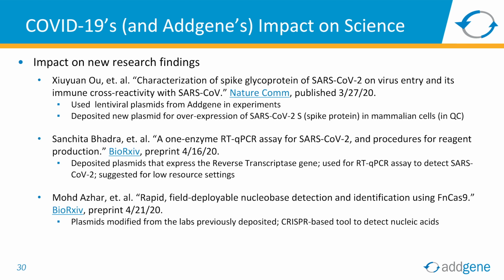The second article listed here is a preprint out of bioRxiv. So again, this is newer and hasn't gone through peer review yet, but it has some interesting information in it. So scientists describe in it using RT-qPCR to assay to detect SARS-CoV-2, and they describe procedures for reagent production. The authors have deposited the plasmids from this paper, and this work is really neat because it suggested to use this as a detection system for labs that may be in low resource settings and don't have same access to the testing kits that may be available here. So Addgene's helping make those plasmids available.